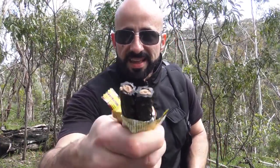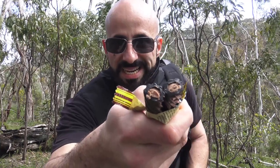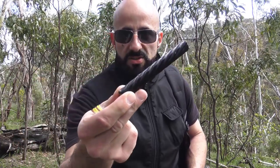Okay, can you see that in there? Basically, yeah, it looks just like normal licorice, but as you can tell, it has a chocolate filled center, as the name suggests. Okay, see that? Just looks like a normal stick of licorice. Let's give it a bit of a taste.